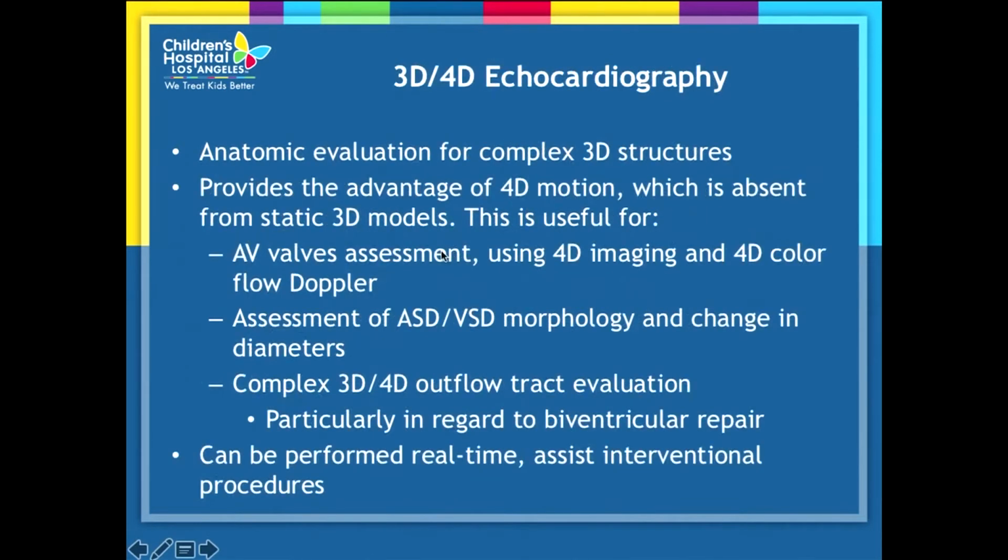So when we talk about advanced echo imaging, I think most people know about 2D imaging. I'll focus a little bit more on 3D and 4D echocardiography for evaluation of complex 3D structures in congenital heart disease. Now, 3D and 4D echocardiography aren't new. They've been around for over a decade, more than that, really. But the question has become, where does it really provide additive value in addition to 2D imaging?